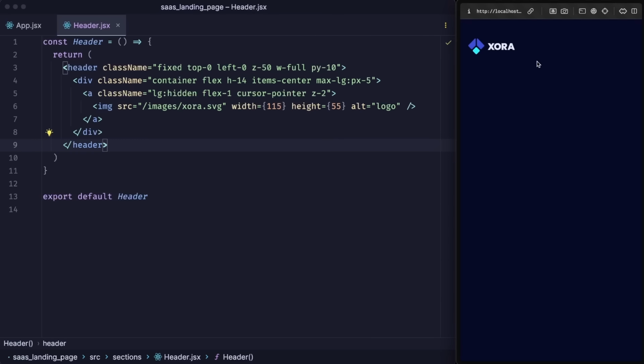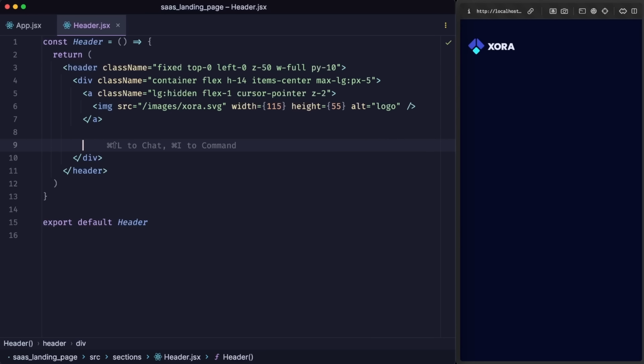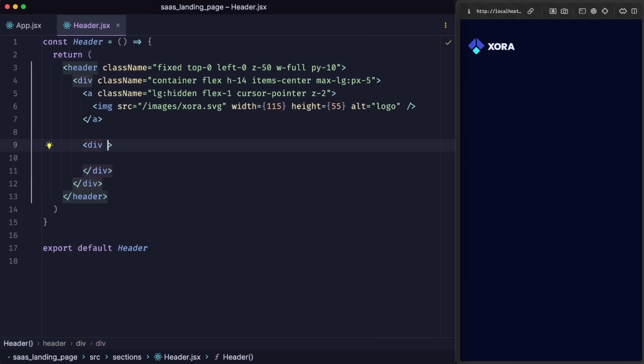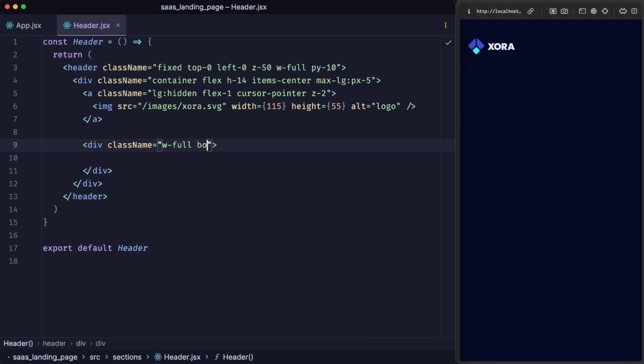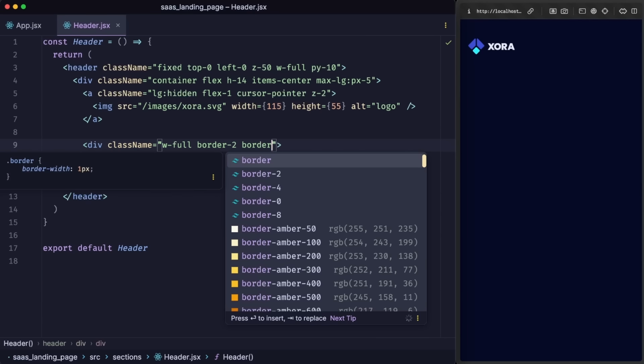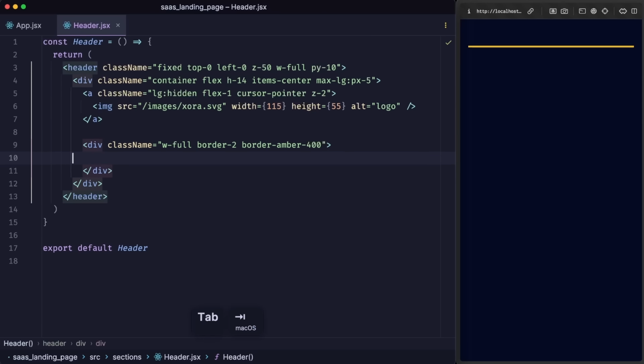Now we can start adding the rest of the nav links. We'll do that by going below the anchor tag and rendering a div. For now, let's give this div a class name equal to w-full so it extends for the full width, and let's give it a border-2 and border-amber-400, for example. This way you can see where that div is in space, so we can start adding additional elements within it, and you'll always know what it is referring to.